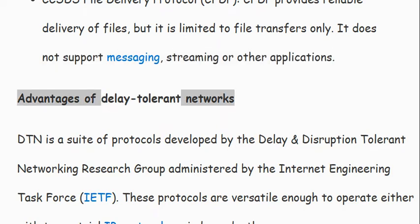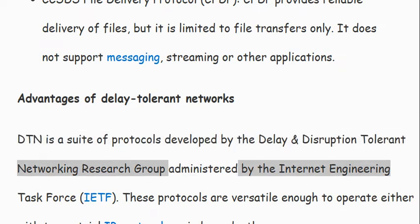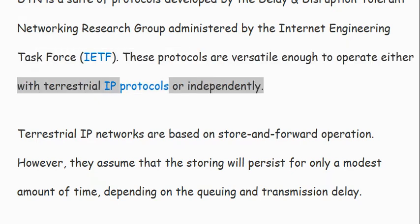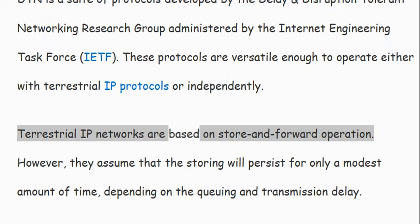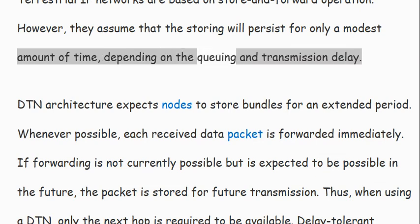Advantages of delay-tolerant networks. DTN is a suite of protocols developed by the Delay and Disruption Tolerant Networking Research Group administered by the Internet Engineering Task Force, IETF. These protocols are versatile enough to operate either with terrestrial IP protocols or independently. Terrestrial IP networks are based on store and forward operation. However, they assume that the storing will persist for only a modest amount of time, depending on the queuing and transmission delay.